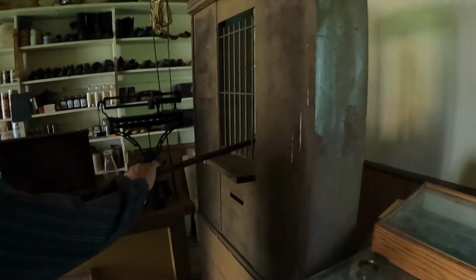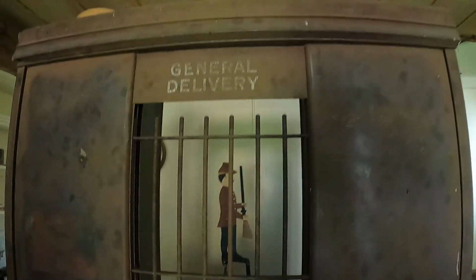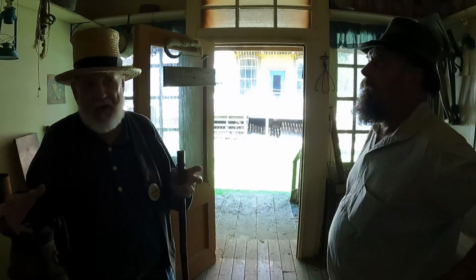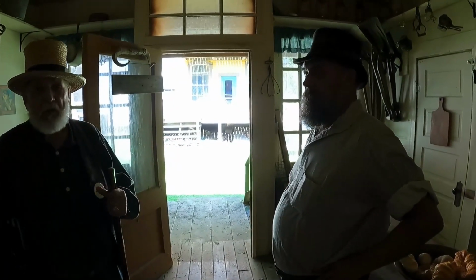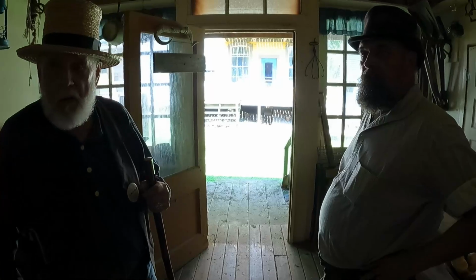And this is my post office. And then this probably is one of the better buildings or interiors in town, other than the saloon. The rest of them will come along, but this is the one I worked on. And you guys already went to the saloon? Not yet.